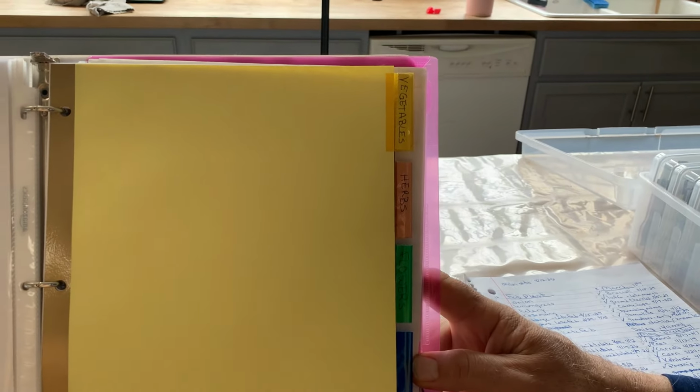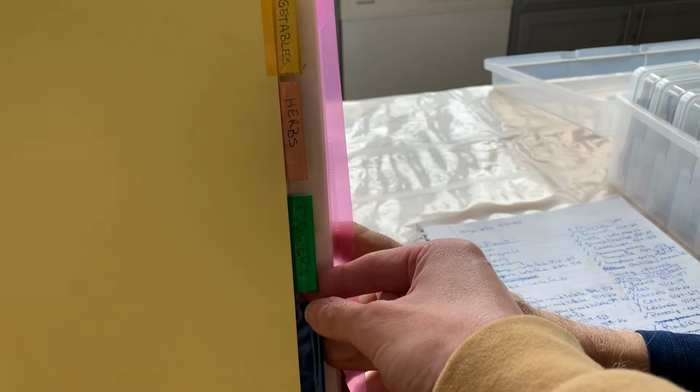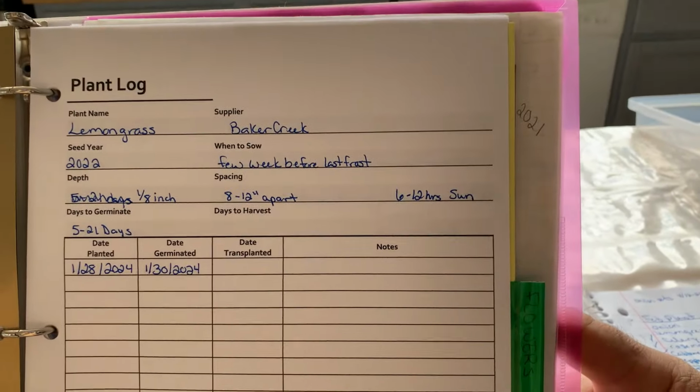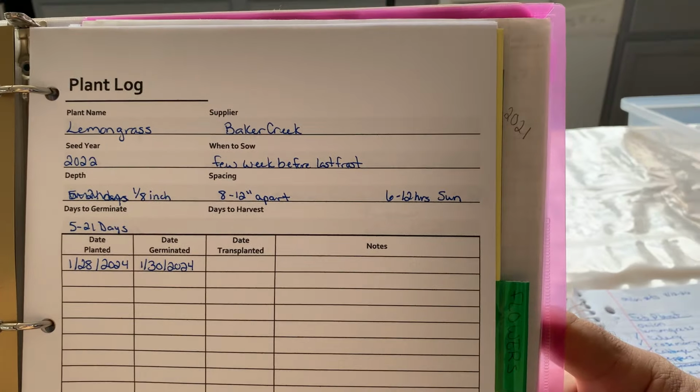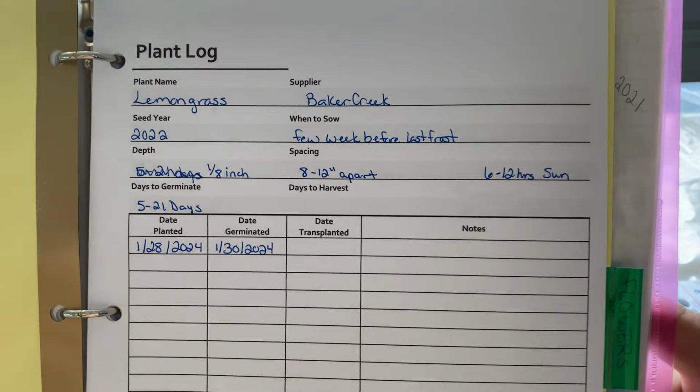So something else that I started doing this year, I created a spreadsheet. I have tabs of vegetables, herbs, excuse me, flowers. So there's nothing in them right now, but here's an example. I created this after some Googling and just had some different ideas and made it my own. So this is my plant log.